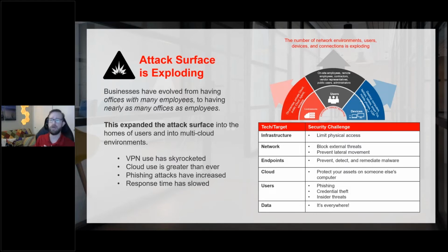From a user perspective, again, users used to connect predominantly from the on-site location.